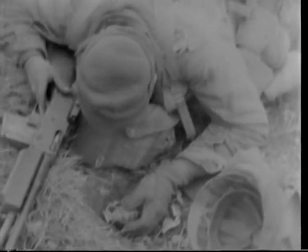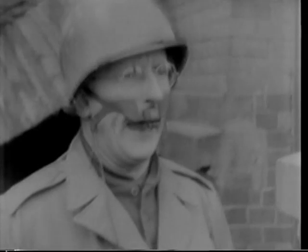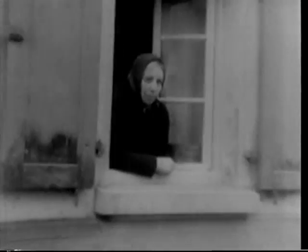Right on the heels of the Yanks is Universal's Tom Priestley, who can generally be found where the going is hottest. Many of the scenes in this film are from his camera. The mop-up continues, street by street. An officer calls on the Nazis to surrender over the loudspeaker, and the Supermen can take a hint when the going is tough. Civilians are quick to follow suit. The war has finally come to their doorsteps.